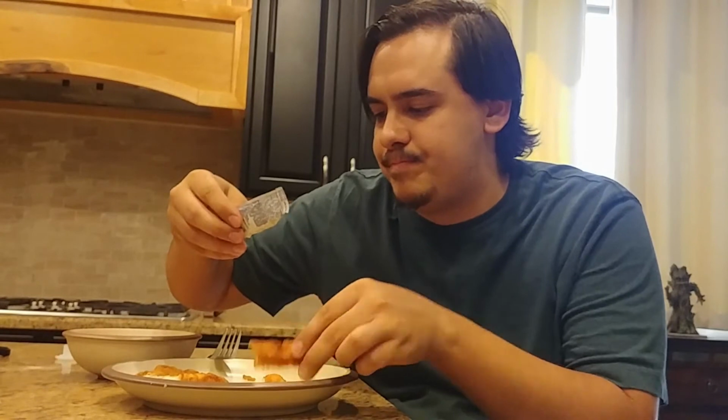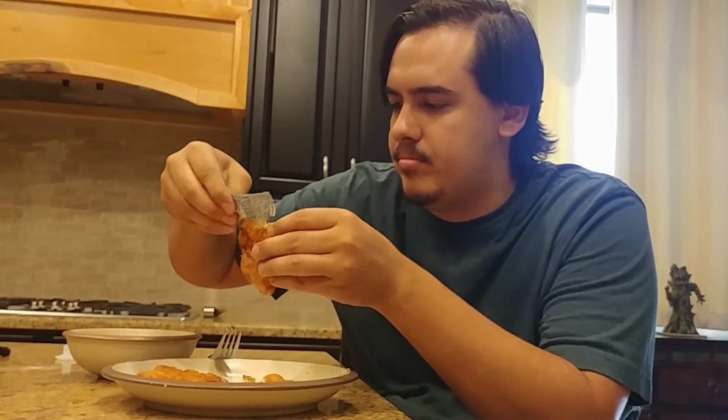Let's try it with the double breaded. Not that it needs it. I'd say this is pretty good for a first time. It could be better, but I mean, for a first time, that is definitely edible.